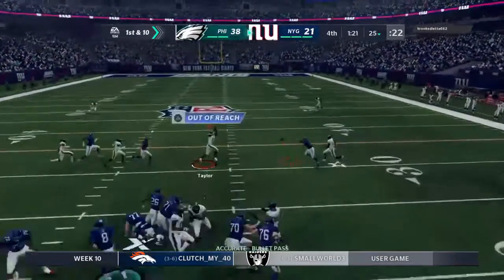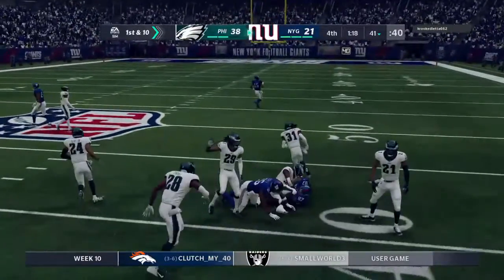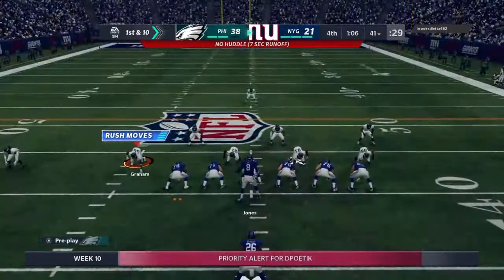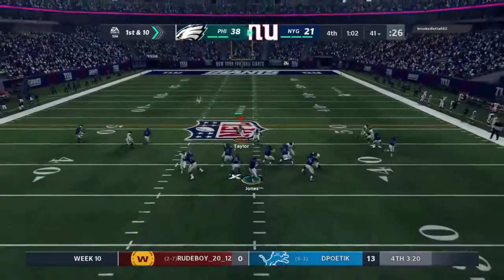Jones now. Throwing on first down. Finding Sterling Shepard for his first catch. And they get him down, but not before he takes it across the 40-yard line. 16 yards right off the bat and a first down.